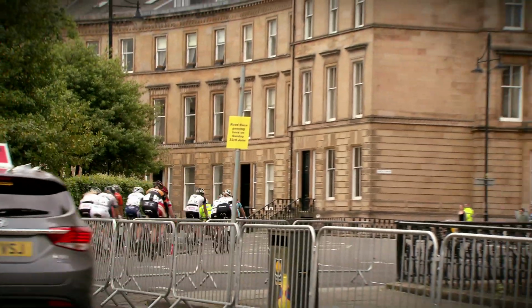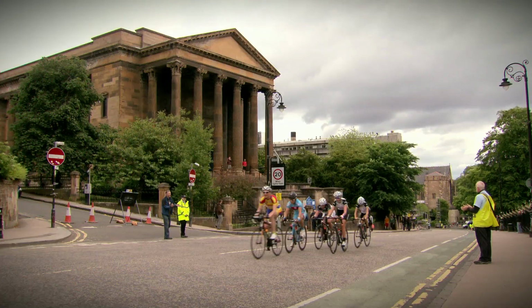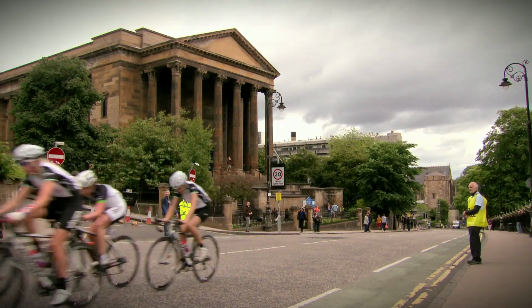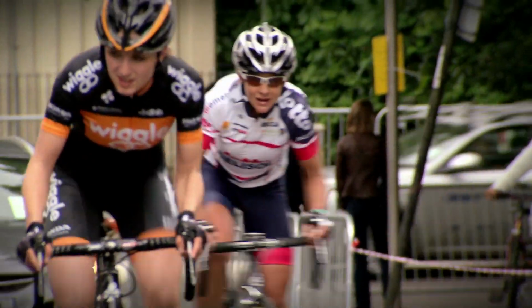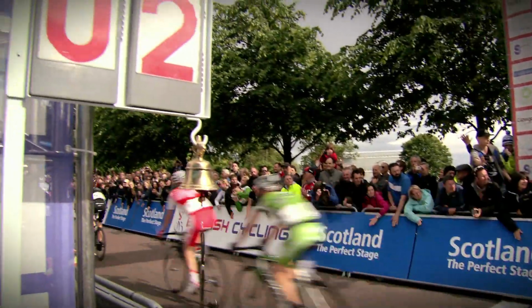On the 31st of July and the 3rd of August 2014, the cycling time trial and road race finals will travel through Glasgow city centre. In 2013, in preparation for some of the world's finest cyclists, the city's parks and streets hosted a major event in the British cycling calendar.